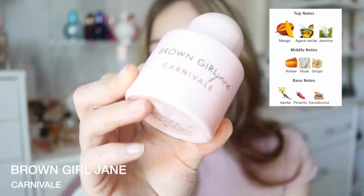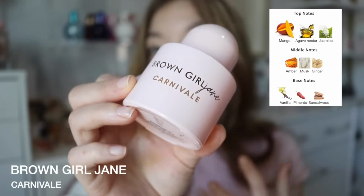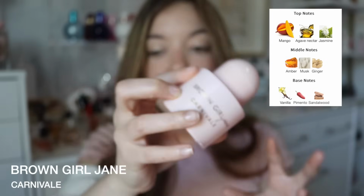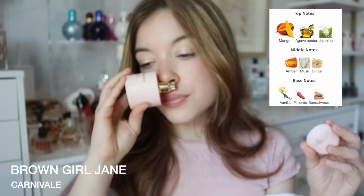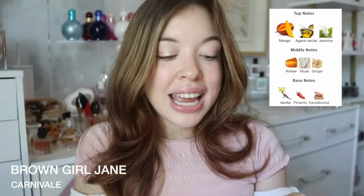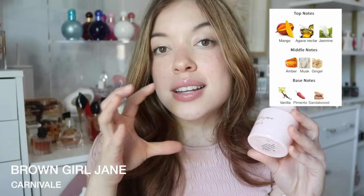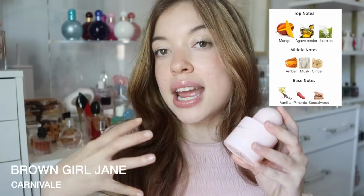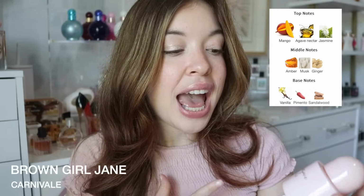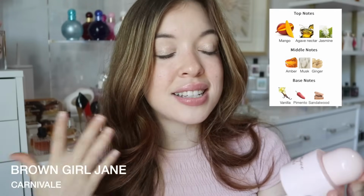Next is Brown Girl Jane's Carnival. This one has mango and vanilla and a really beautiful spicy feel to it. There's pimento pepper and ginger, and I love, love, love the way that makes the fragrance more energetic, more steamy. Like, it gives it a kick where I could imagine myself on a cruise in the summertime drinking a mango cocktail with a little bit of spice to add some punch, and they're playing my favorite song, so I have to get up and I have to dance. It's that type of vibe.